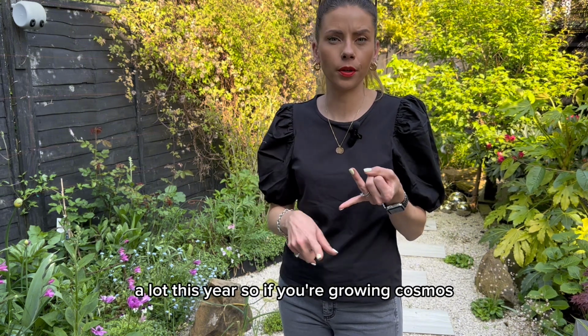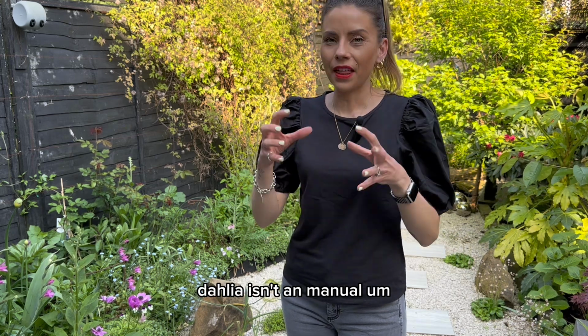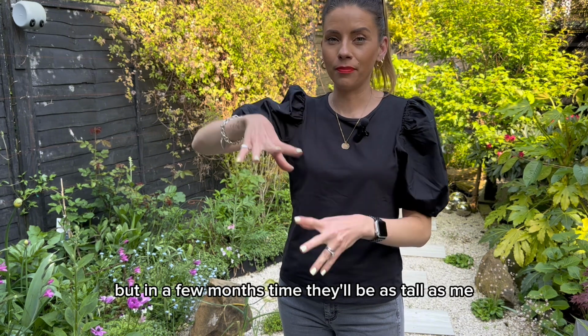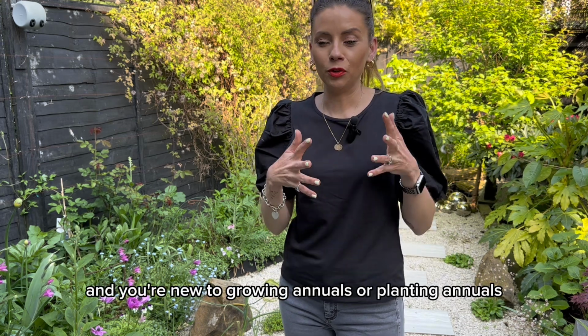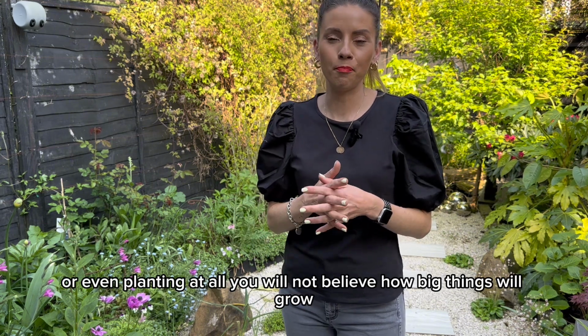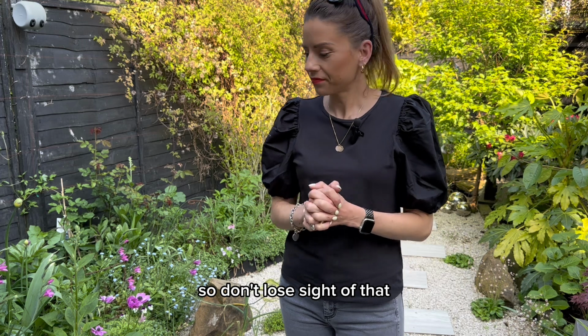So if you're growing cosmos, if you're growing dahlias, dahlia isn't an annual, those plants, you just will not even believe. They might be this big now, but in a few months' time, they'll be as tall as me. So you just have to trust the process. And if you're new to seed growing and you're new to growing annuals or planting annuals or even planting at all, you will not believe how big things will grow. So don't lose sight of that.